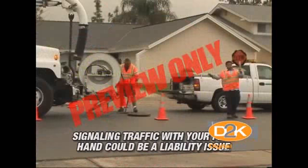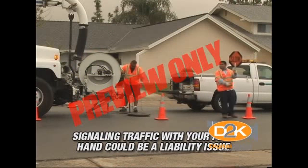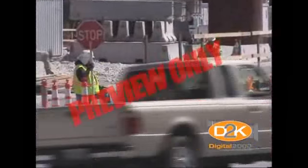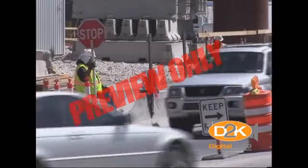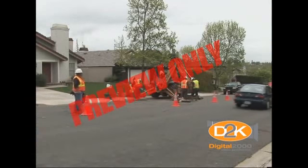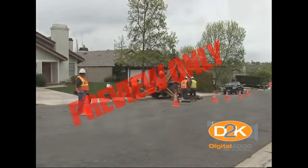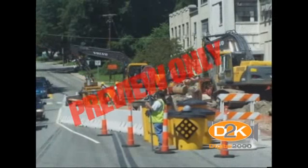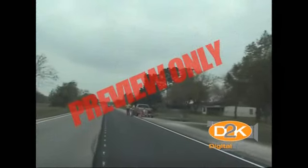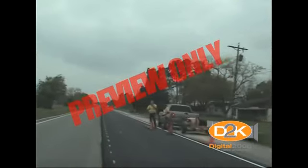Flaggers must remain alert and standing at all times. No lawn chairs or straddling barricades. However, a small plastic footrest can go a long way to reduce fatigue and back pain. Always face oncoming traffic and never turn your back to oncoming traffic or stand in the path of moving traffic. A flagger's normal station is on the shoulder of the road, not in the line of traffic. If you drive to the worksite, park your vehicle well off the road, away from your station.